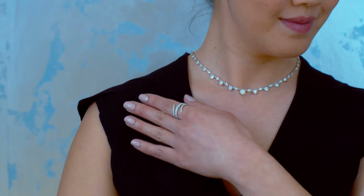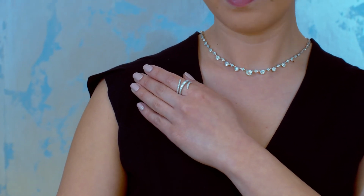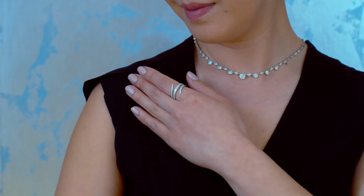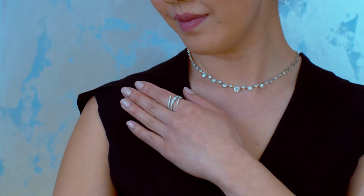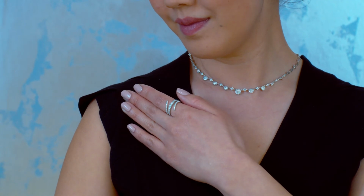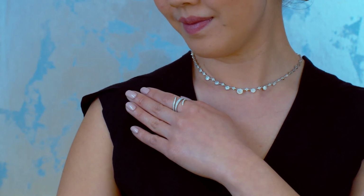And finally, on her finger, the vine ring. So sometimes it's not just the petals, but the vines of the flower themselves, and this ring is inspired by nature, the vine kind of wrapped around the finger. That's a great ring. Ever since you designed it just a couple of years ago, it became one of our most popular styles.